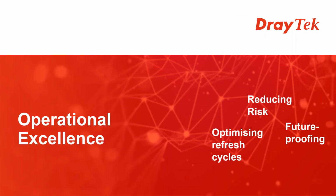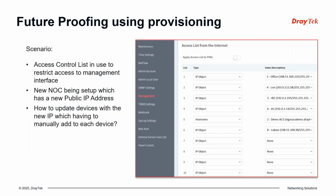Next, I want to talk about some stuff around operational excellence to do with how you can future-proof and reduce any risks relating to managing the estate, and also optimizing some things around the refresh cycles. So one thing when it comes to future-proofing is you can, using ACS, very easily make changes en masse. So there's some scenarios where using provisioning, you can adjust the configuration on deployed units.